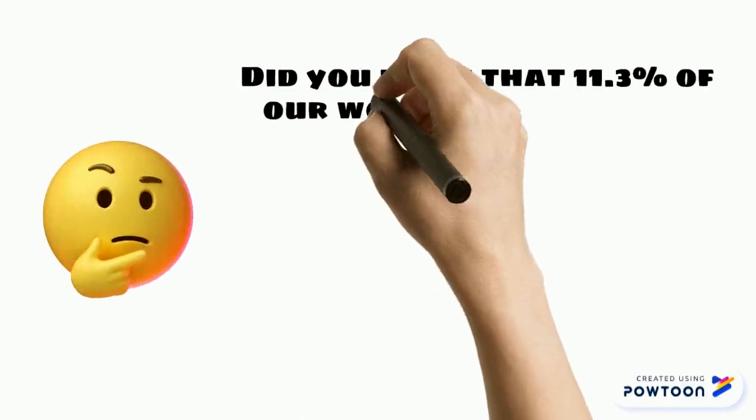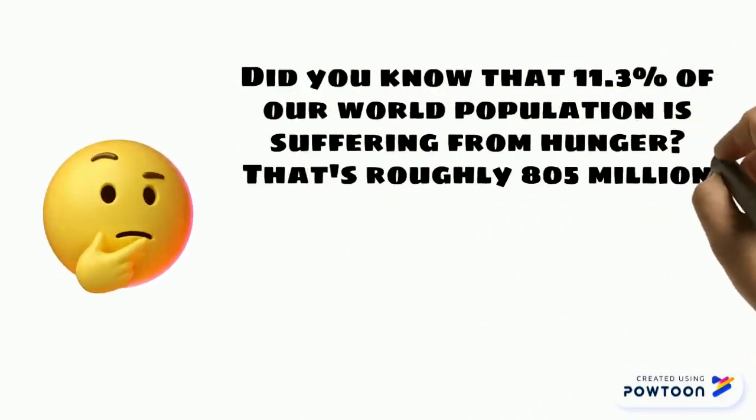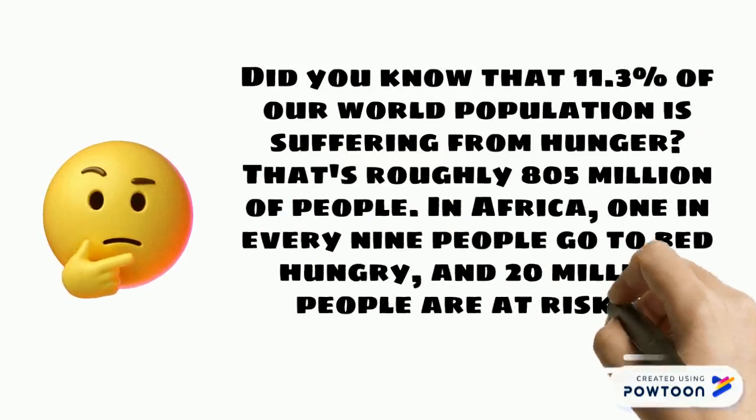Did you know that 11.3% of our world population is suffering from hunger? That's roughly 805 million people. In Africa, 1 in every 9 people go to bed hungry, and 20 million people are at risk of famine. What does it take to help these people?